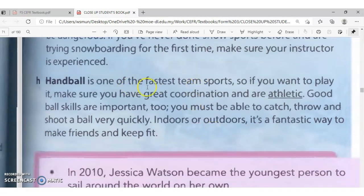Handball is one of the fastest team sports. So this one is a team sport where you need a team. If you want to play, make sure you have great coordination and are athletic.